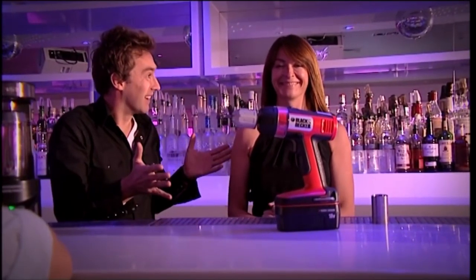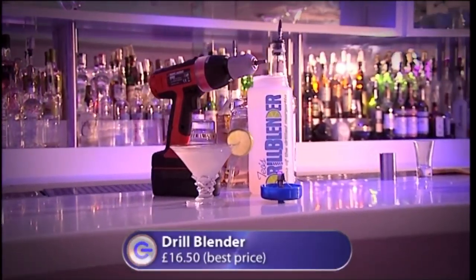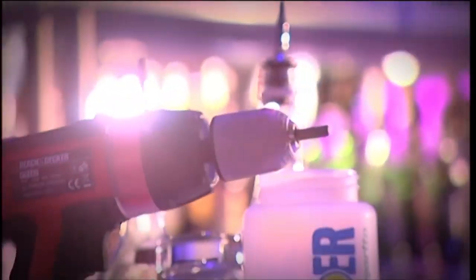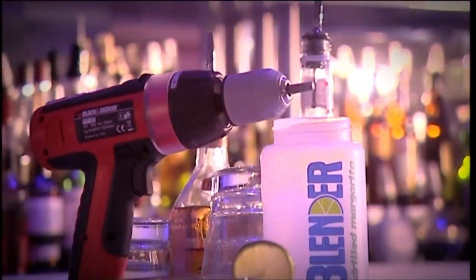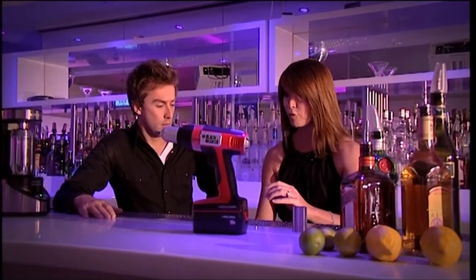Susie brought drill. Correct. I absolutely love this drill blender, which mixes your cocktail using, of course, a cordless drill. The higher the rev count on your drill, the smoother the drink. So I'd gone for a Black & Decker 1200 RPM model. I know it sounds ridiculous, but it's actually a brilliant idea.